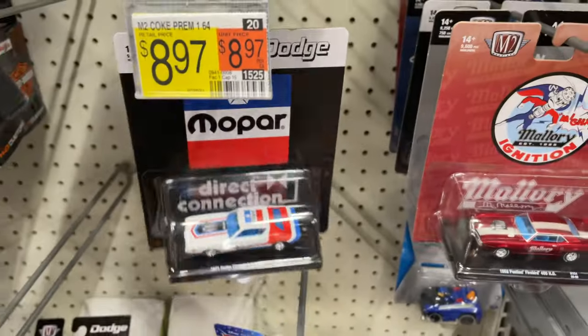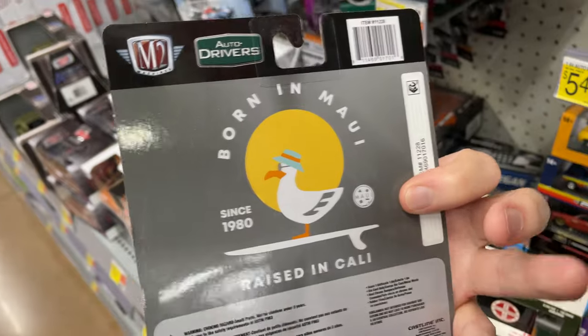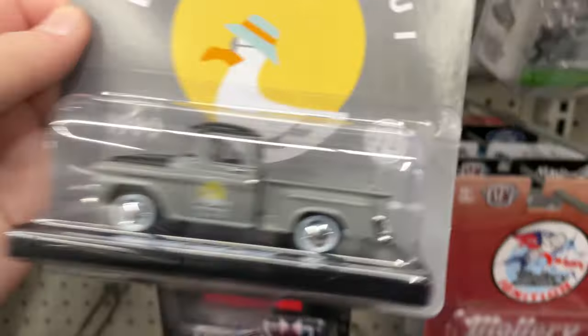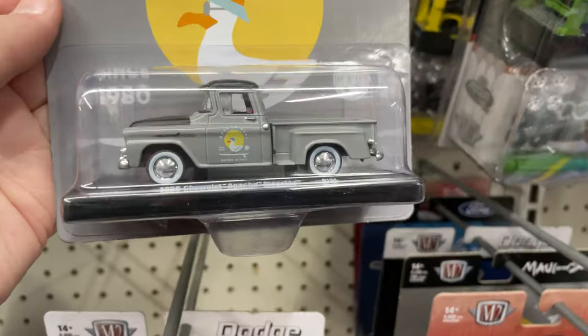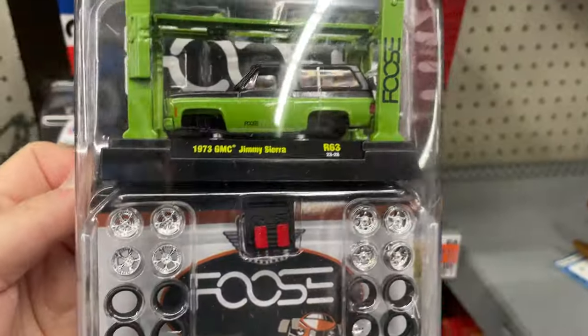And the Apache, I didn't show the back of the car. There we go. It's a Maui and Sons, right? Yeah, Maui and Sons is right there. I have liked almost everything they put out from Maui and Sons. It's pretty interesting to me. I like it. Look at that.